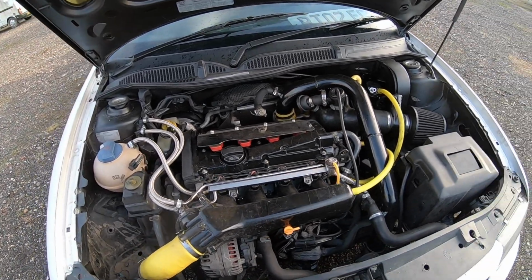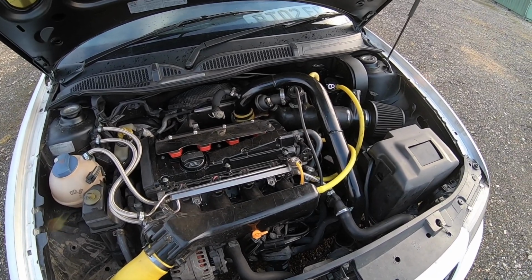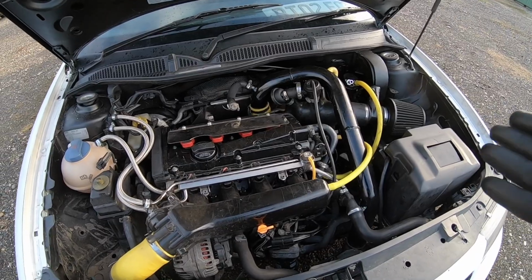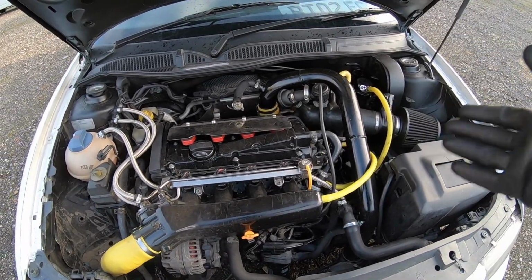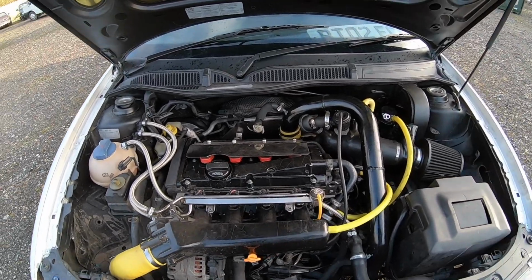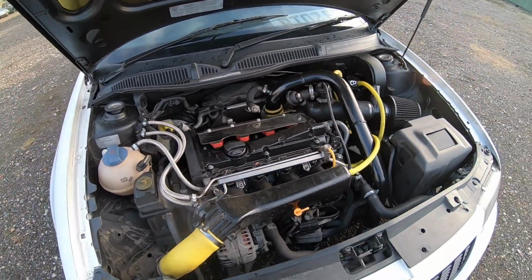Which gives me a question sometimes: is it worth buying a modified car because somebody's done a DIY job, and it takes a lot of research to find out what they've done and what they've connected and what they've bypassed and what they've blocked. It's not like a stock one. So yeah, this is it, isn't it?